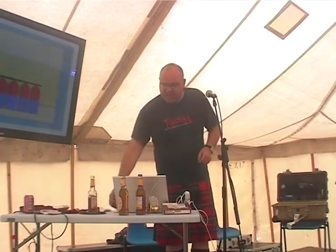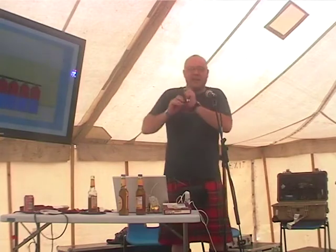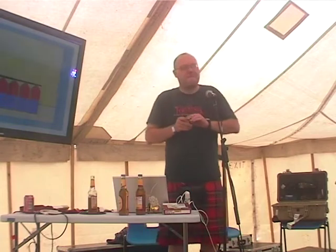So what if we can stick something else in this lock that's going to touch all the pins? Oh wait, there's a key for that, right?